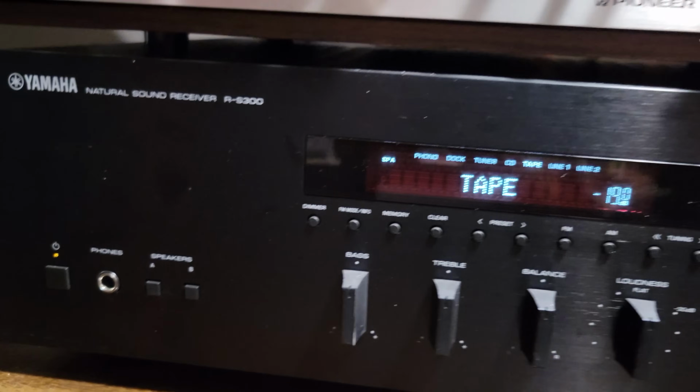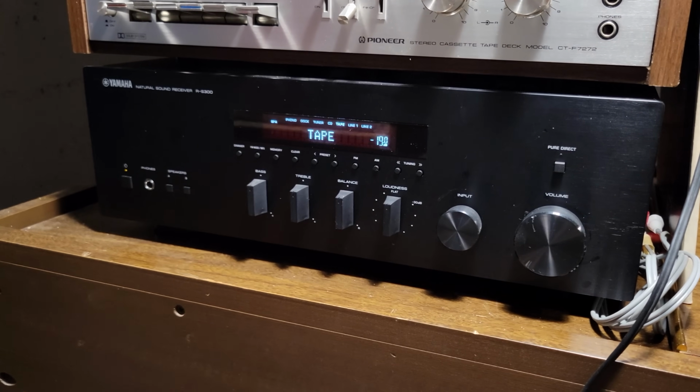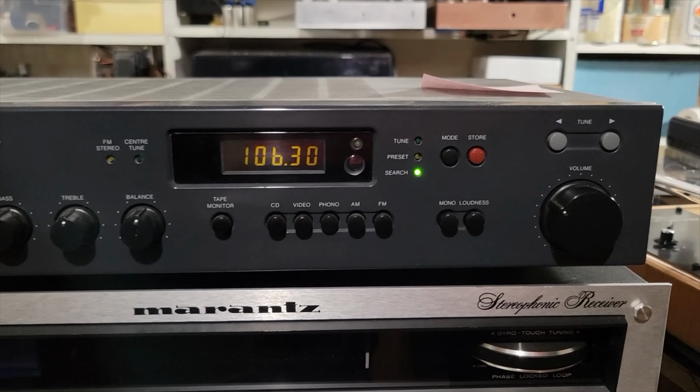In between, we can find receivers with rather unattractive digital tuner displays. Maybe you're a fan of the minimalist aesthetic embodied by this NAD receiver, but I didn't buy it for its looks. But let's stop beating around the bush and talk about the tuners inside of vintage receivers with those pretty dial faces. Personally, I rarely listen to the radio.